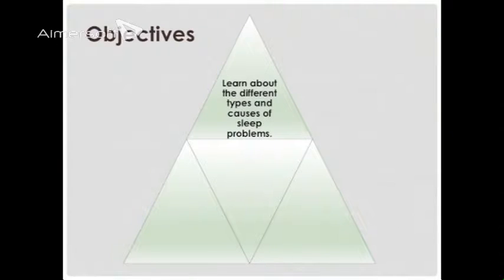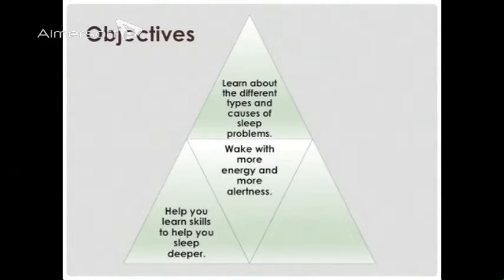Welcome. We're going to learn about different types of sleep and causes of sleep problems. Help you learn skills to help you sleep deeper and wake with more energy and more alertness. We will also find ways to make this relevant to your particular lifestyle and situation.